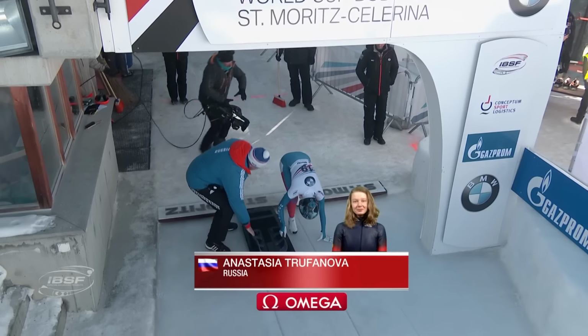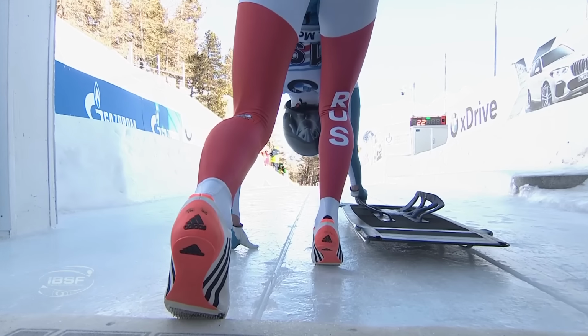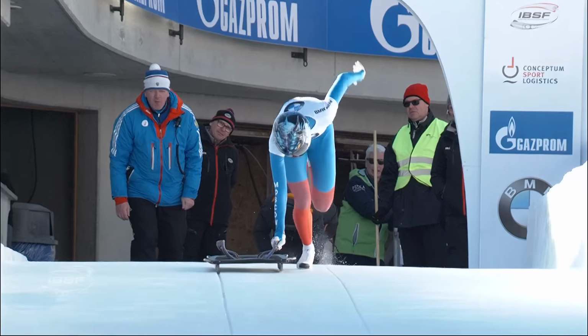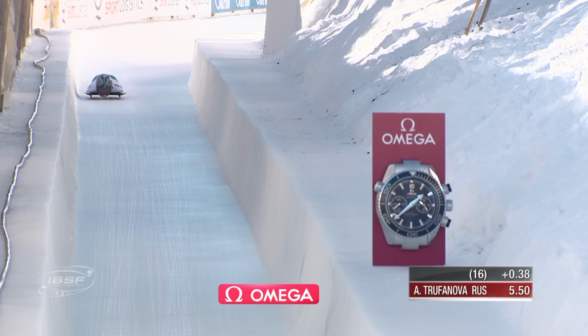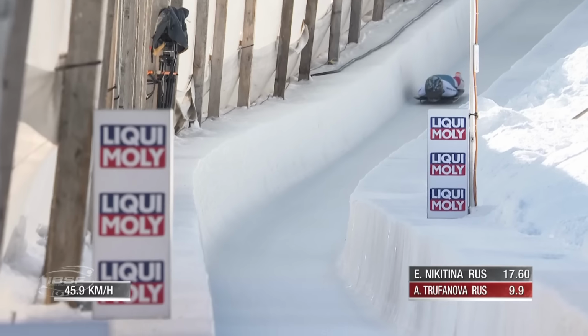Next up is our World Cup debutante, Anastasia Trufanova of Russia. The 22-year-old Muscovite phoned up the Skeleton Federation after watching at Sochi and said, "Can I join, please?" And amazingly, she went through from a background in synchronized swimming. I think that's a first. Yeah, a little bit better than equestrian, maybe.